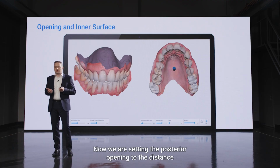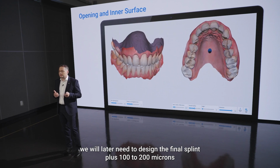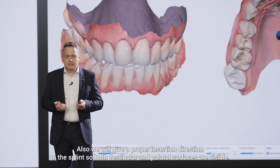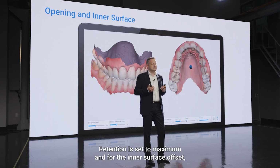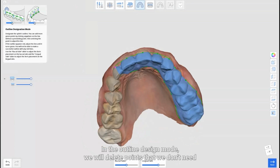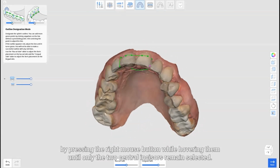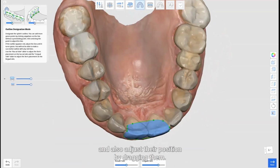Now we are setting the posterior opening of the distance we will later need to design the final splint, plus around 100 to 200 microns, so that when adapting the jig, we'll not drop below this value. Also, we will give a proper insertion direction to the splint, so both vestibular and palatal surfaces are visible. Retention is set to a maximum, and for the inner surface offset, we use a 70 to 100 micron choice, dependent on the resin and printer we'll use. In the outline design mode, we will delete points that we don't need by pressing the right mouse button while hovering them until only two central incisors remain selected, and if needed, we can add another point by left-clicking and also adjust their position by dragging them.